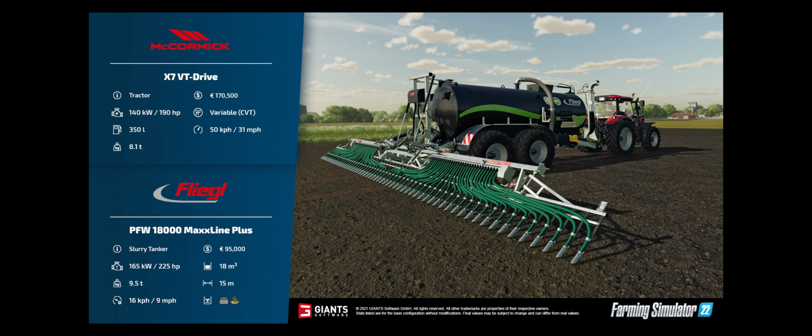Right, we've got a Flegel PFW 18,000 Max Line Plus, which is a slurry tanker. It has 165 kW, which is 225 hp. It weighs 9.5 ton. It does 16 kph, which is 9 miles an hour. It sells for 95,000. It does a 18 meters. It is 15 meters wide.